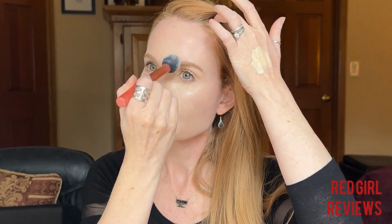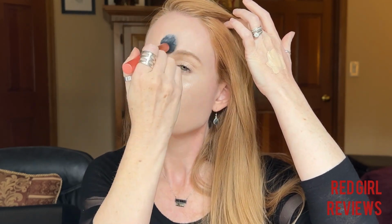I think that if you wanted a nice sheer application, a damp sponge would do wonderfully with this product. I'm just not a fan of sponges, mostly because I don't like the maintenance and I don't put my makeup anywhere near my sink, which is where the wet sponges would be. And I'm lazy.